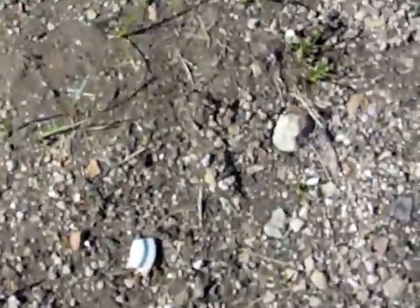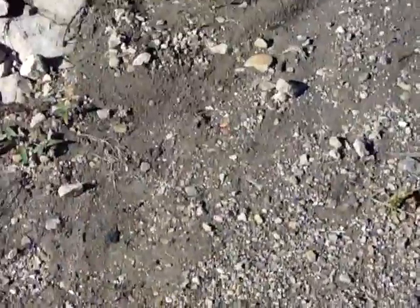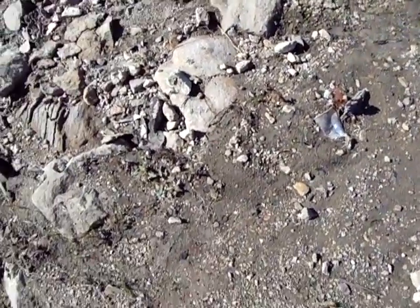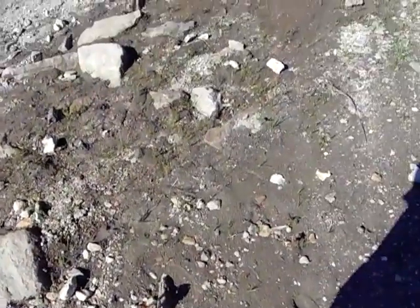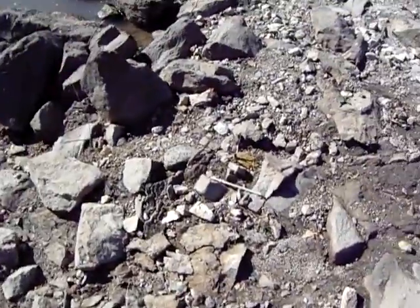There's a piece of milk glass. Now, I found pieces of plates out here, but they're just plain old plates, nothing with any decoration on them. There's a restaurant down the road here. It caught fire last year, so they might have just taken them out here and thrown them out and busted them. Who knows? Okay. Moving on.